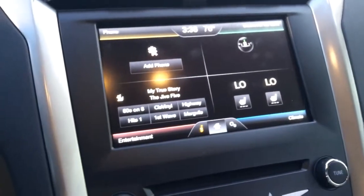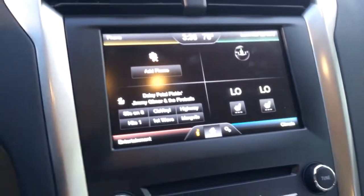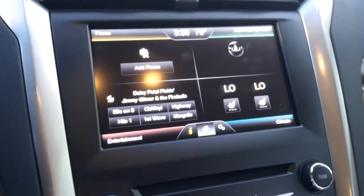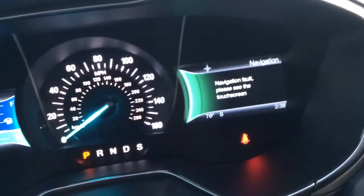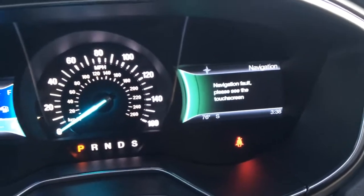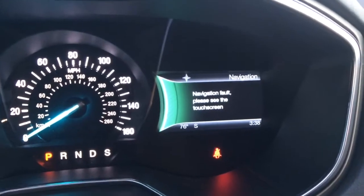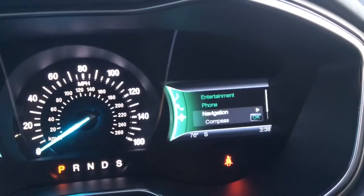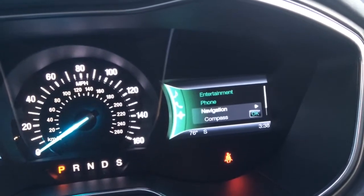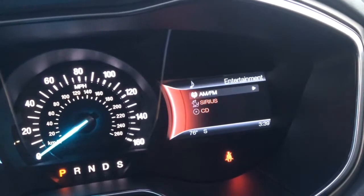This has nav, but it doesn't have a nav disc in it yet, so I can't show you the map. But whenever you put a destination in through here, your MyFord Touch, you'll have a map there. Up here, you'll have your turn-by-turn directions right in front of your face. As you're going down the road, your system will talk to you, telling you how many miles to go until the turn, which way you're turning, and your compass and all that stuff. Really neat there.